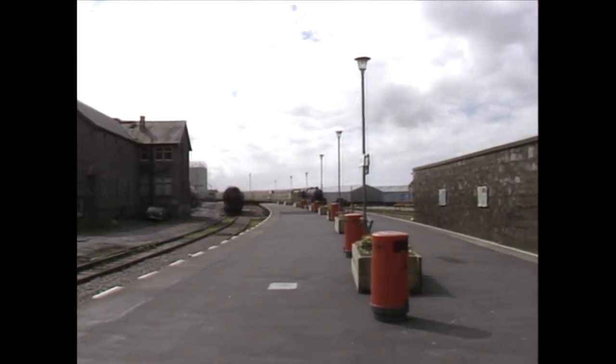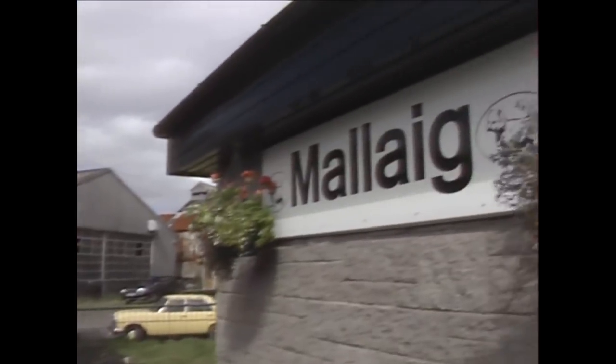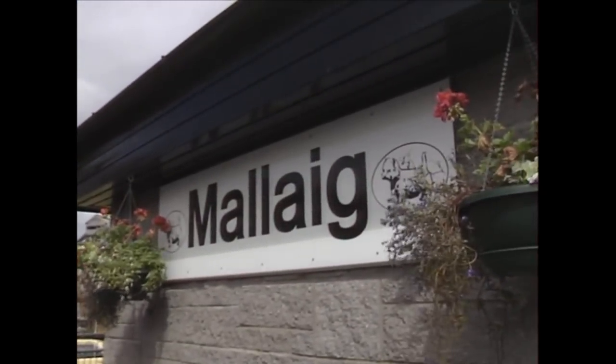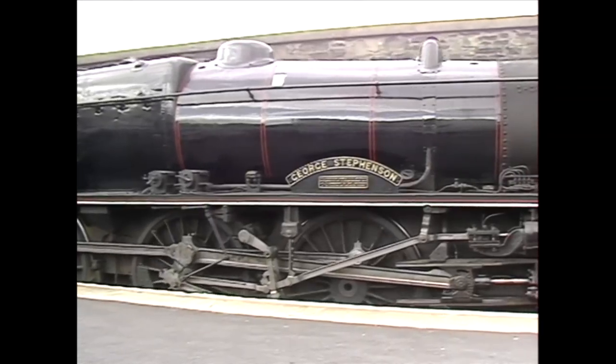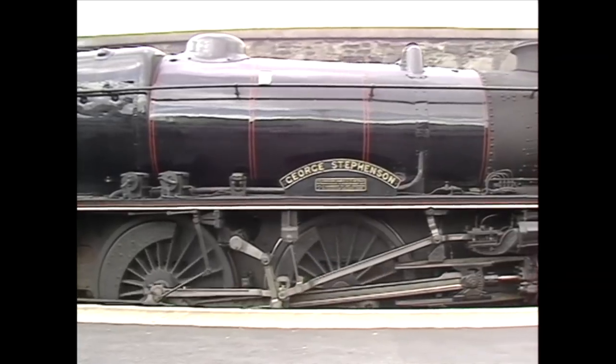The nearest airport is over 75 miles away at Inverness. And as long as that remains the case, a trip to Mallaig and beyond will conjure up a sense of great adventure only possible where remoteness and scenery blend together in harmony.